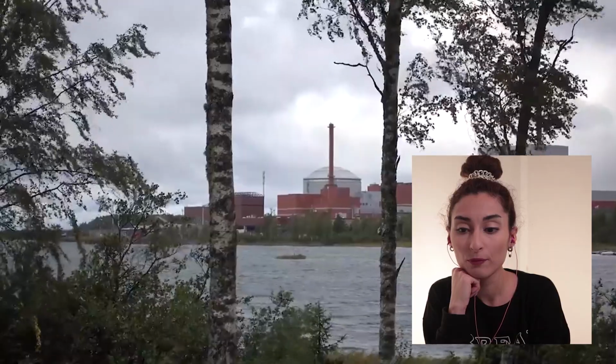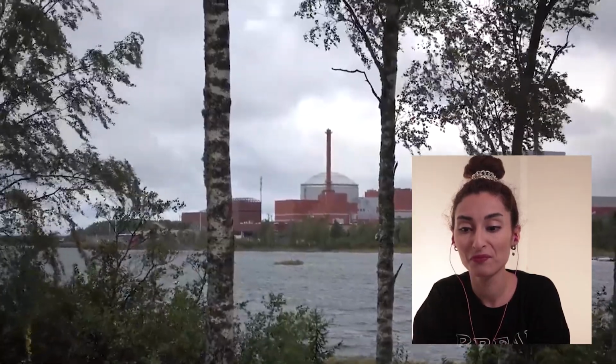This is Onkalo, an island on the far west of Finland, and here they're building a tomb for something that really is dangerous. In a few years, the deep bedrock here will contain the world's first long-term storage site for high-level nuclear waste.